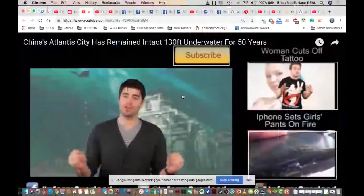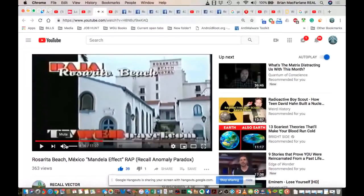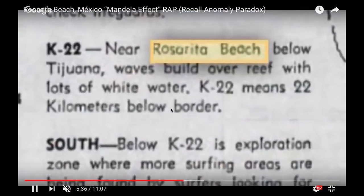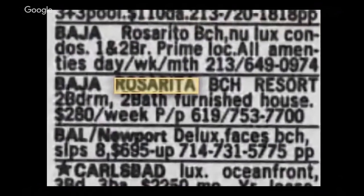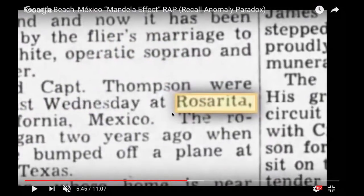Let's see if that's not enough. Let's see. We got a Mandela effect on Rosarito Beach, which is now Rosarito. Yep. Rosarito doesn't even make sense in the Spanish language. Don't you have masculine ending in an O and feminine ending in an A? It doesn't make sense. And the credit for this one goes to Recall Vector. The Cancun Museum goes to Curiouser and Curiouser. Rosarito. But there's residue. If you look, he is sharing residue for Rosarito Beach Resort. There's plenty of residue for that, Brian. I know. These are people actually selling their homes. Rosarito.